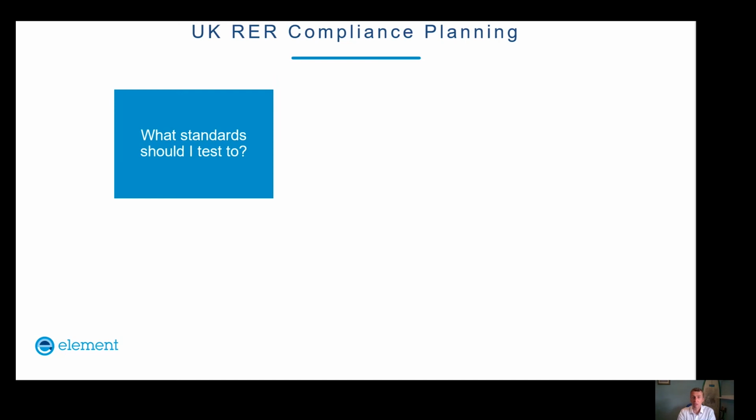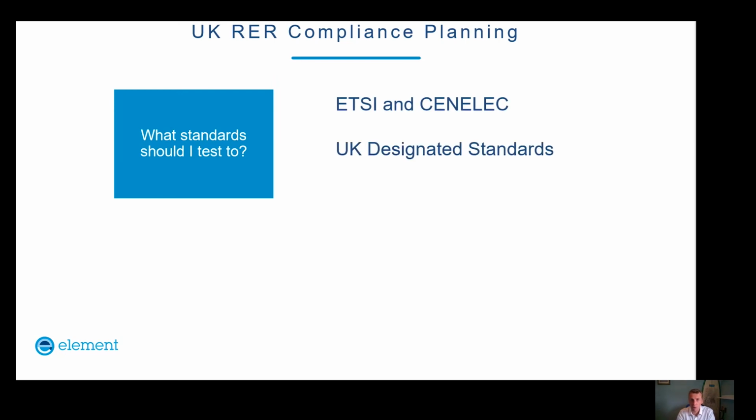What standards should I test to? Well, again, ETSI and CENELEC standards, just as with the RED. However, the European Official Journal of Harmonized Standards does not apply in Britain or the UK. So we have the UK Designated Standards list. At the moment, for radio equipment, the UK Designated Standards list matches the EU's Official Journal of Harmonized Standards.